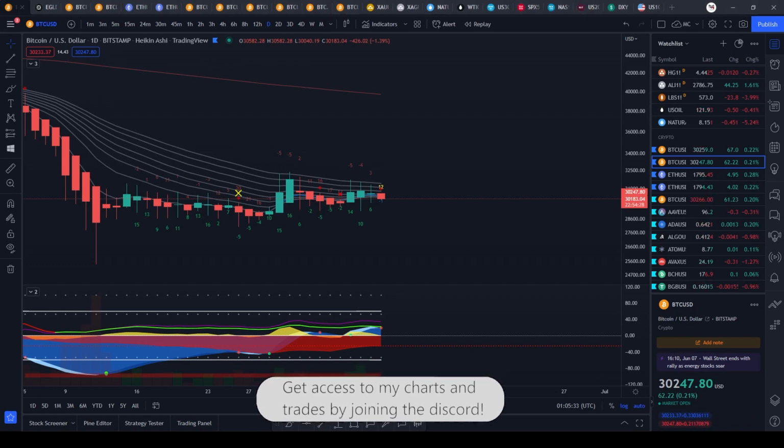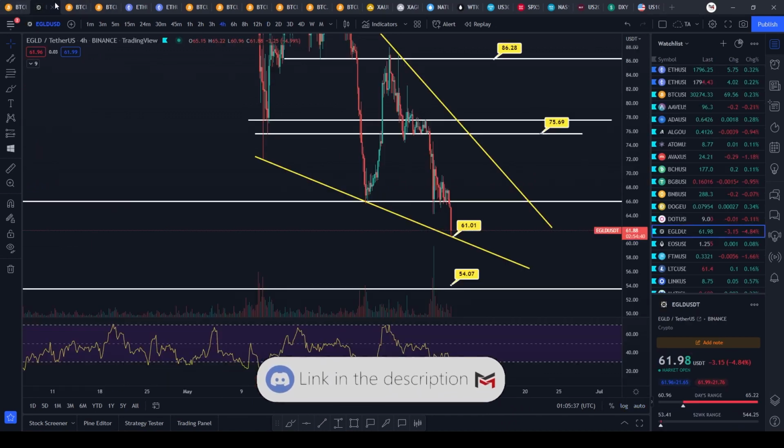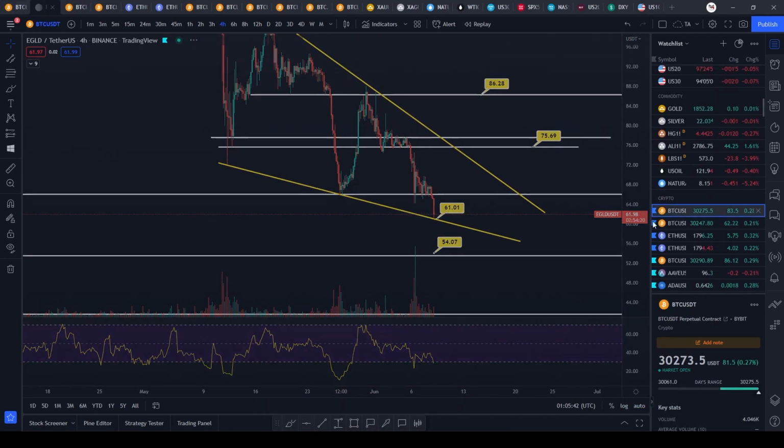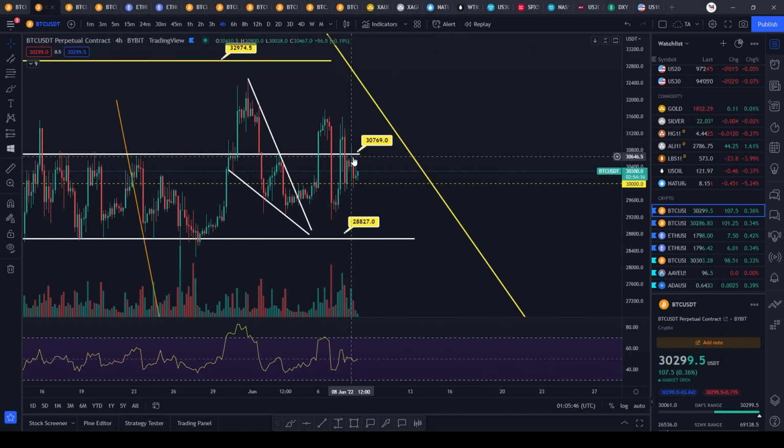Right now, Bitcoin is just hanging around 30,000 once again, chopping sideways. We'll take a look at Project Elrond in just a little bit, but let's first look at Bitcoin moving sideways, starting to come up a little bit right now, probably trying to retest this resistance around 30,750. But again, we are just chopping sideways.